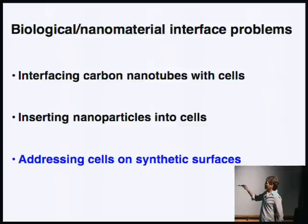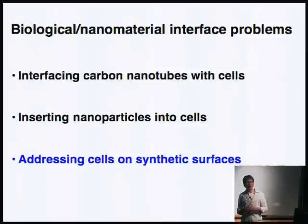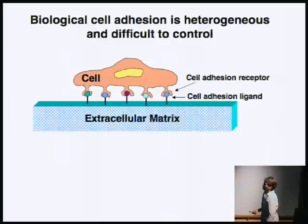Then finally, just in a few minutes, I'll tell you about addressing cells on synthetic surfaces. Because as we were doing these nano-injection projects, the cell biologists were telling us, well, not only do we need a mechanism to inject things into cells, but it would be nice to have technologies that allow you to position cells on chips in a spatially addressable way. So we started working on that problem.